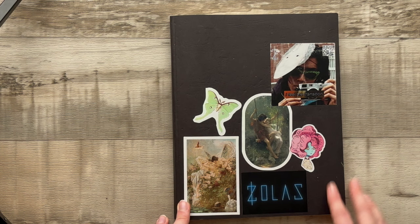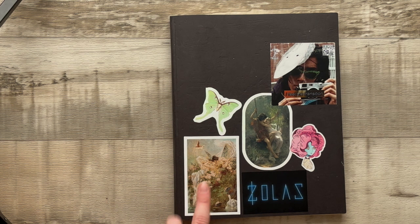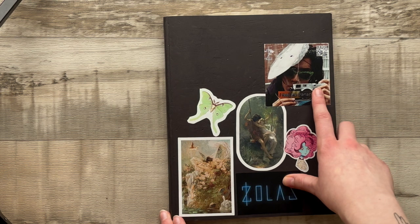These ones here are from Redbubble. I bought a bunch of Redbubble stickers back in 2020 to decorate my water bottle. And I will never buy from Redbubble again, not only because you're not actually supporting the artists really themselves, but also because they're really garbage quality. So these ones here are actually from one of my favorite bands from when I was in high school. They're called the Zolas and they're from Vancouver.